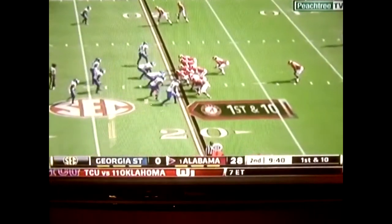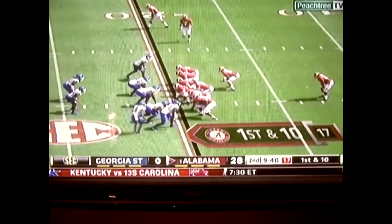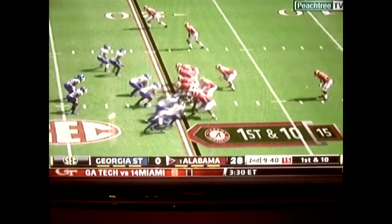That is a head-scratcher, isn't it? Yeah. One Heisman Trophy winner in school history. And as much success as this program has had.